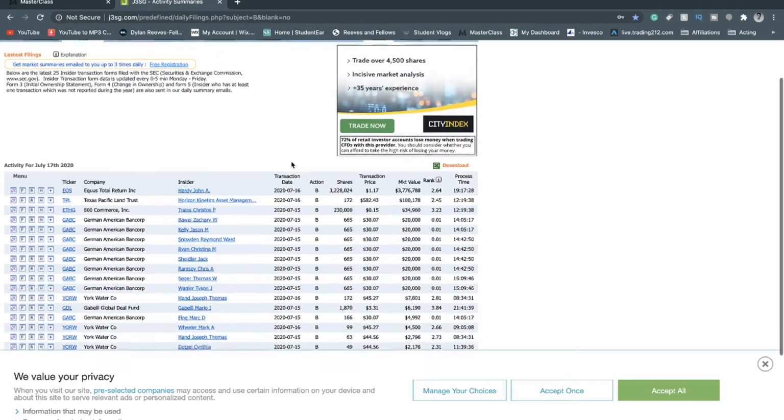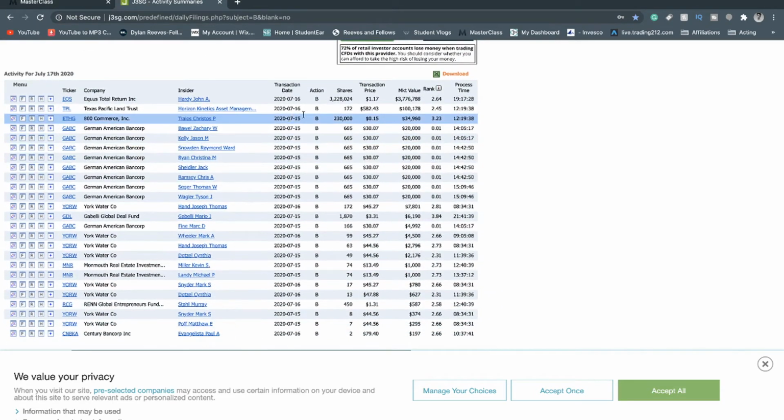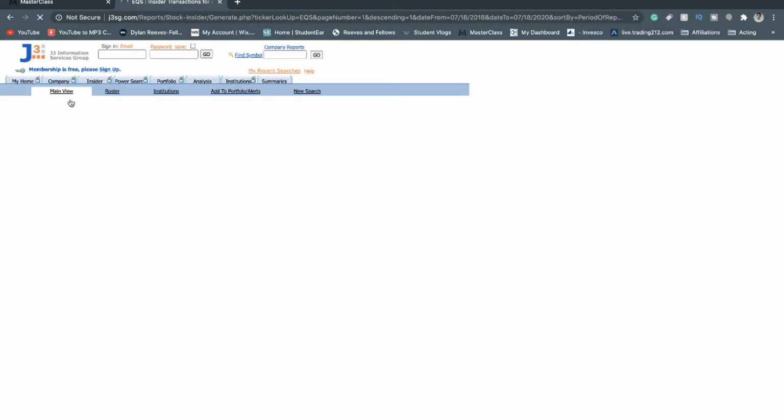So once you get on the website, you can see all of the day's activity. We can see right here that Hardy John, an insider, spent over 3 million on shares in Equus Total Return. Now, I look at this and I think, damn, this guy has just bought 3 million in market value in Equus Total Return.